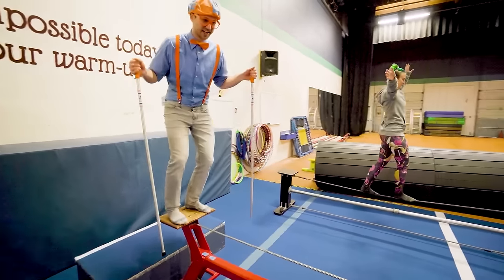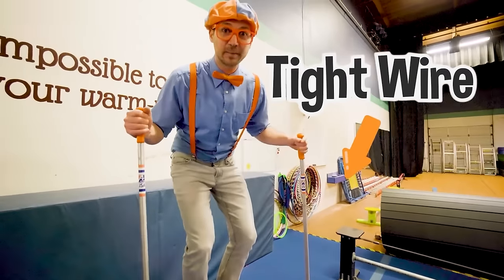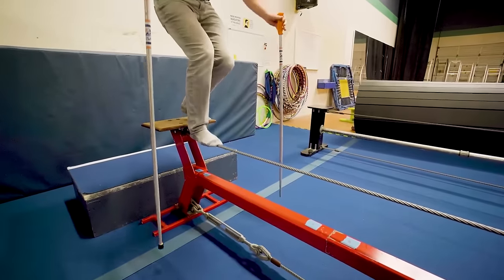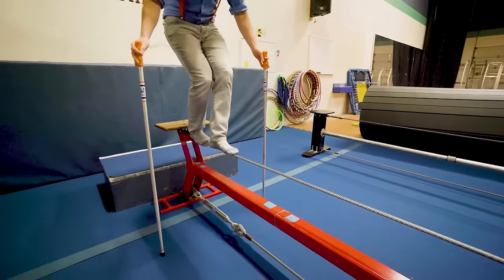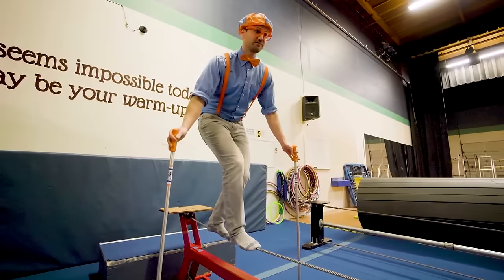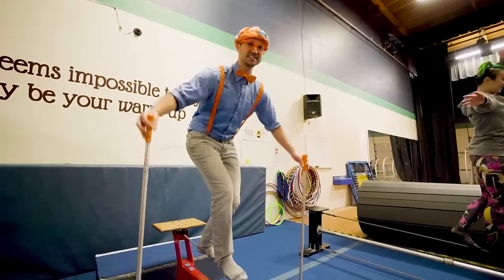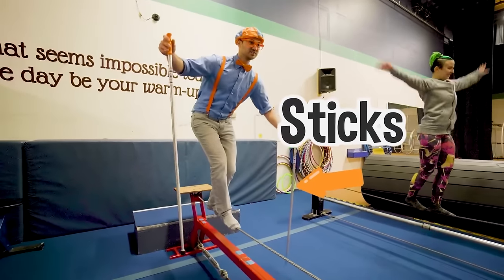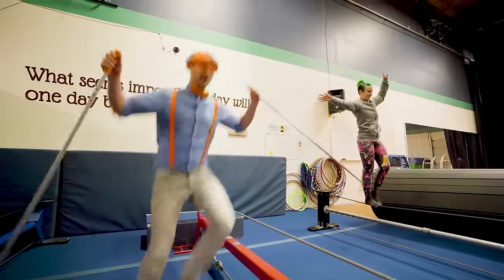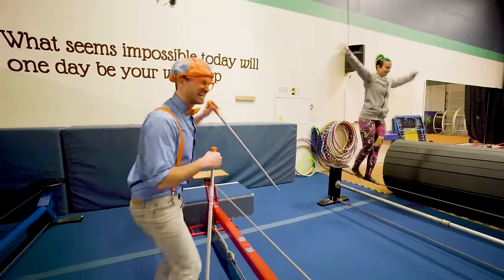Whoa, check it out. This is a tight wire. Yeah, this is where you can practice your balance. And balance is really important because you might need it for things. If you don't have any balance, you'll just fall over. You see what I'm using on my hands? Yeah, these are sticks. Just in case I need a little help. Whoa! That was silly. I just fell. Let me try it again.